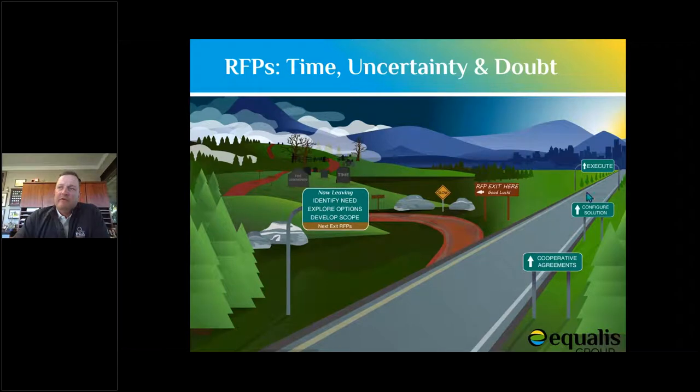So the alternative, and what cooperatives represent, is a straight path. It's a lot less time because someone else has already done that procurement work for you, and they've done it in a way that's compliant with the statutes that apply to you. So you can save a lot on the time piece. But here's the thing that I think is missing. It's a departure from how most people think about leveraging cooperatives.